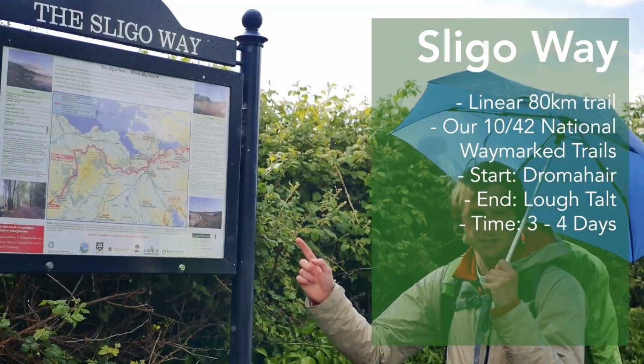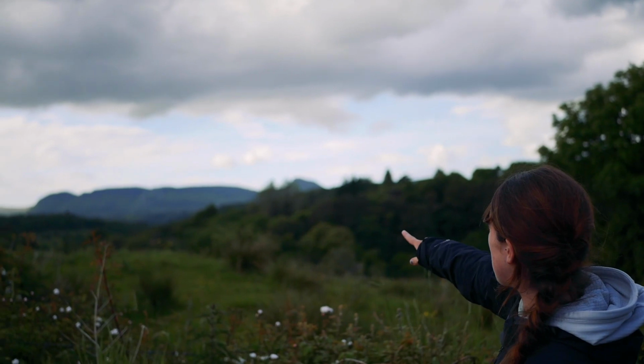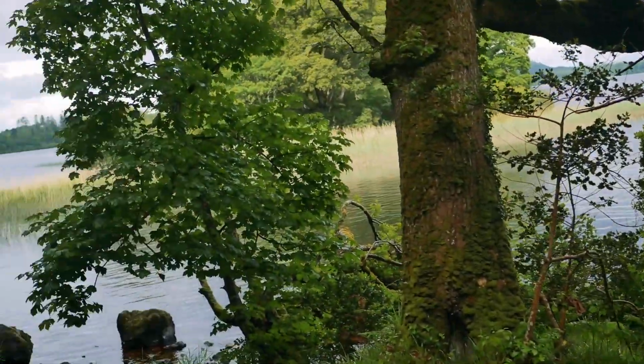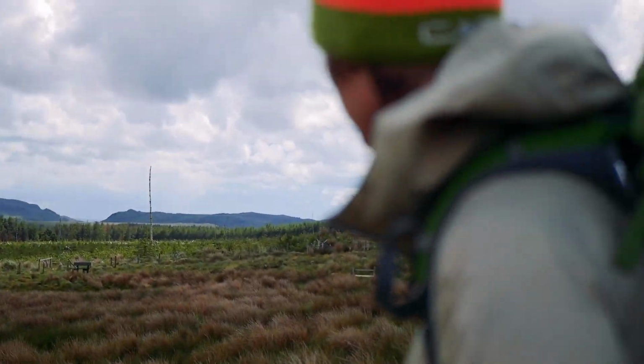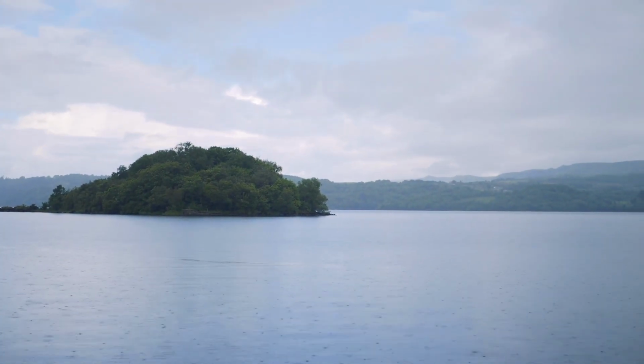We started this trail on the same day that we entered the Cavan Way, making a short start into the trail that evening and camping in the forest. Day 2 took us from our forest campsite to Coolaney. Day 3 we walked from Coolaney to a farm in the Ox Mountains that let us camp in their field. And day 4 we finished the trail from that farm to Lough Talt. I remember this trail pretty much in two halves, Dromahair to Coolaney and Coolaney to Lough Talt.